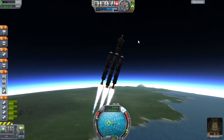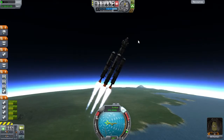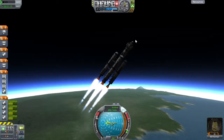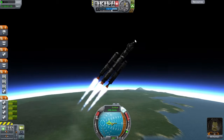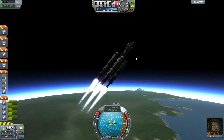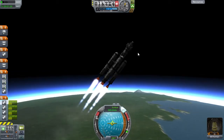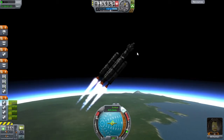There we go. Now we're fighting gravity. Alright. So how's our fuel doing? Quite a bit of fuel left. We were at half tank on all these main ones. So let's get a little bit more. We're toward the 90.